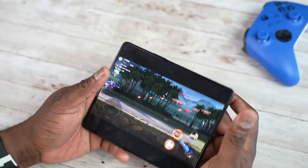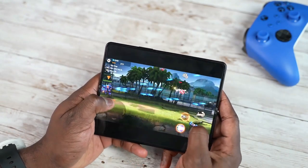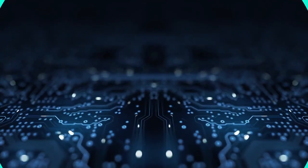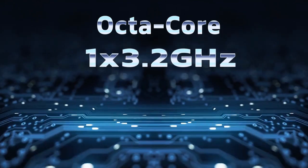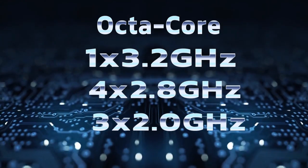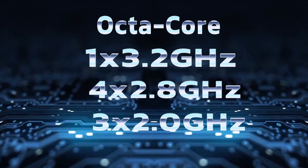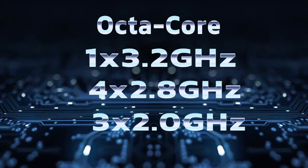And it provides good graphics and fast speed for heavy games like PUBG, Call of Duty and Fortnite. An octa-core CPU has been used, in which one core of 3.2 GHz, four cores of 2.8 GHz and three cores of 2.0 GHz are given, which is enough for multitasking. And Adreno 740 GPU support is given.